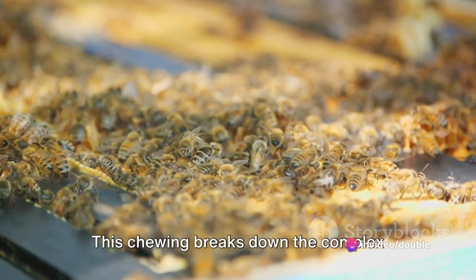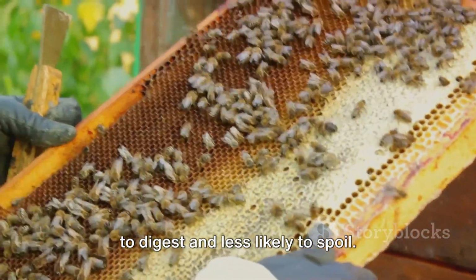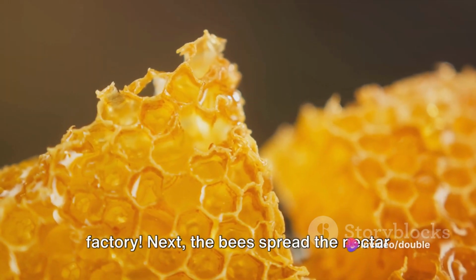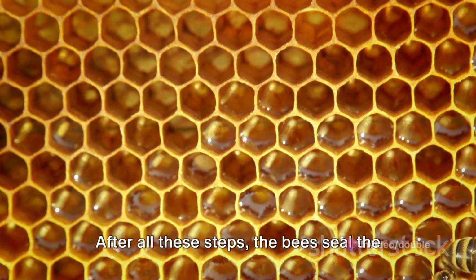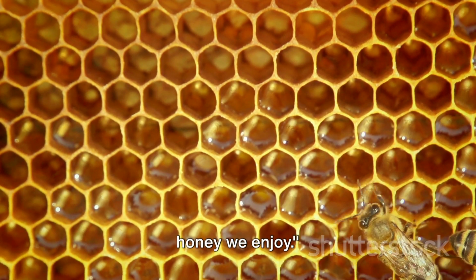This chewing breaks down the complex sugars into simpler ones, making it easier to digest and less likely to spoil. It's a bit like nature's own candy factory. Next, the bees spread the nectar throughout the honeycomb, where water evaporates from it, thickening into honey. After all these steps, the bees seal the honeycomb with a wax lid, creating the honey we enjoy.